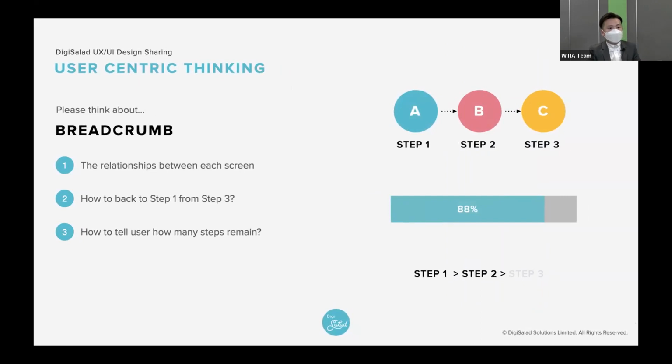And then this is about breadcrumbs. Our apps may have a complicated application form, for example membership login or sign up. We need to think about how to let the user know how many steps they need to go through. So sometimes I would suggest the designer add breadcrumbs to show how many steps there are and what the current step is.